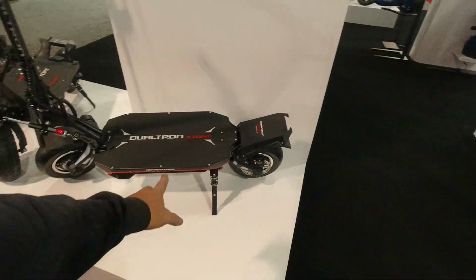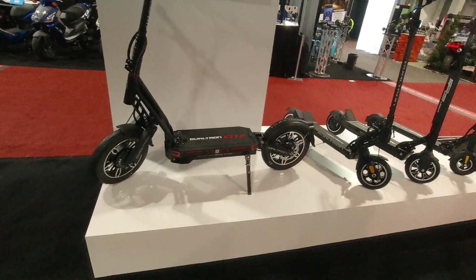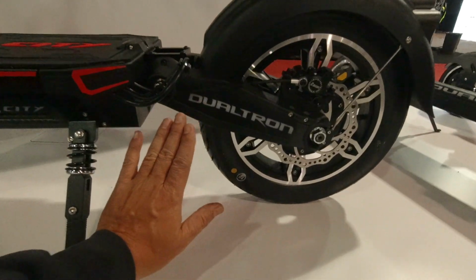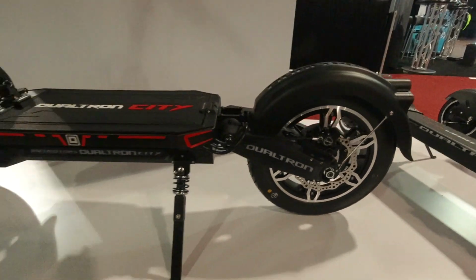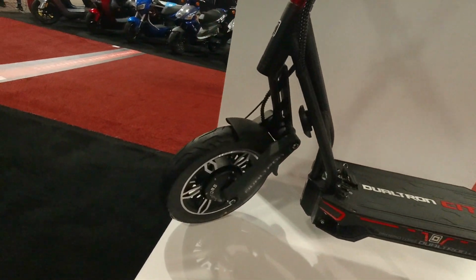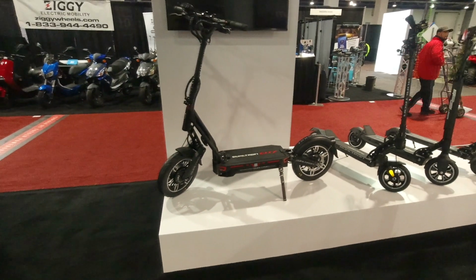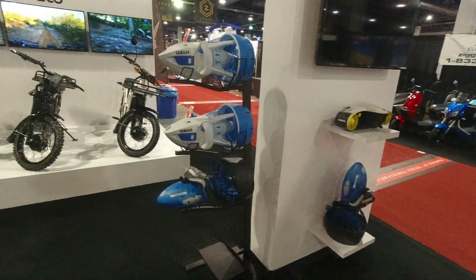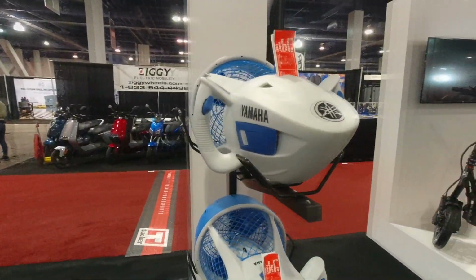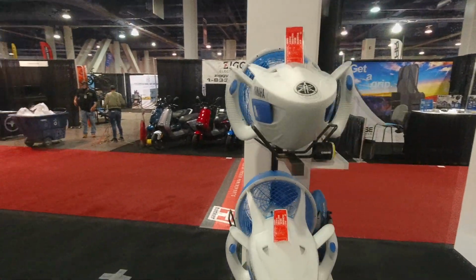And then you think that's big. Check this thing out. Dualtron City. This one has 2 motors, front and rear. Look at the size of this thing, man. This is my hand. Look how big that is. That's a big scooter. I like that crazy suspension up front. It's like a reverse suspension. Look at this, Yamaha underwater scooters. So all my friends who live in Hawaii and Florida, you might be able to use some of these things.